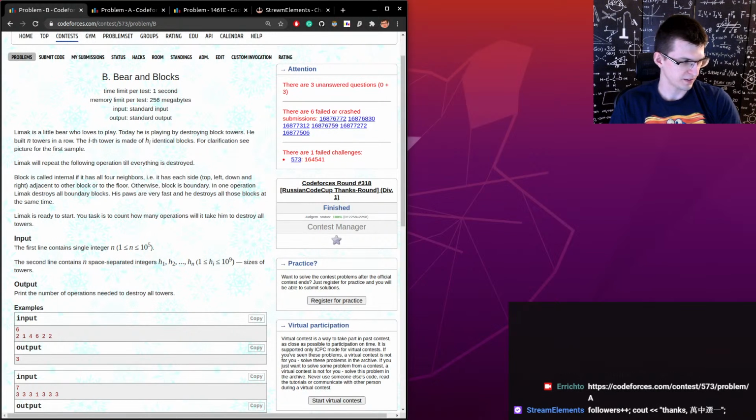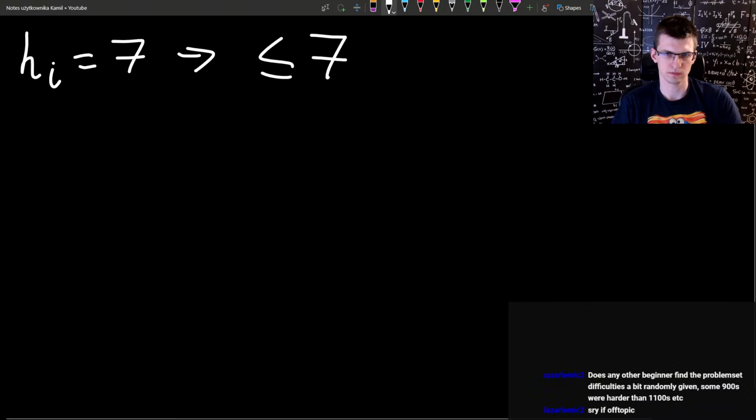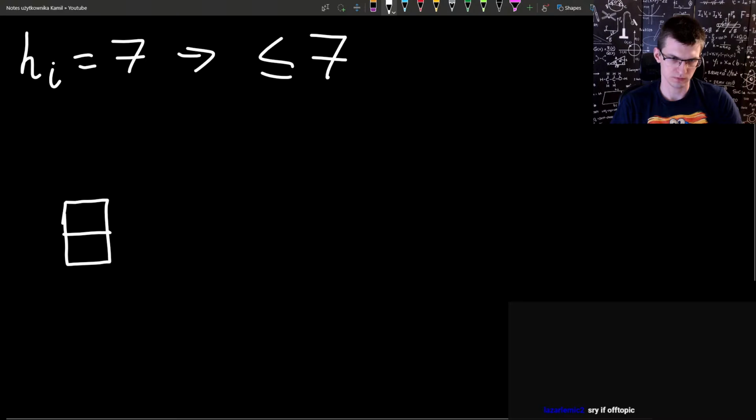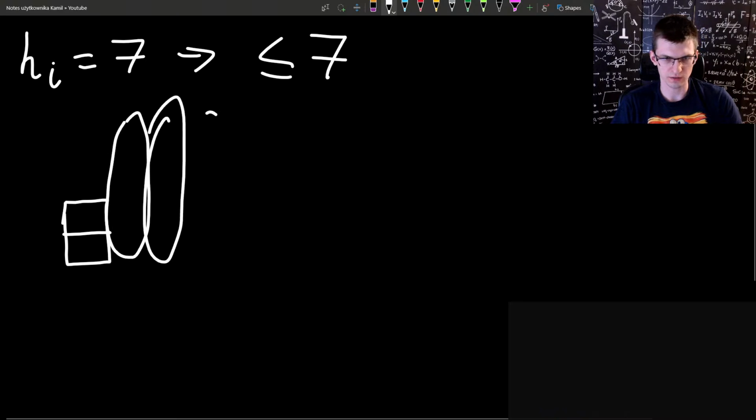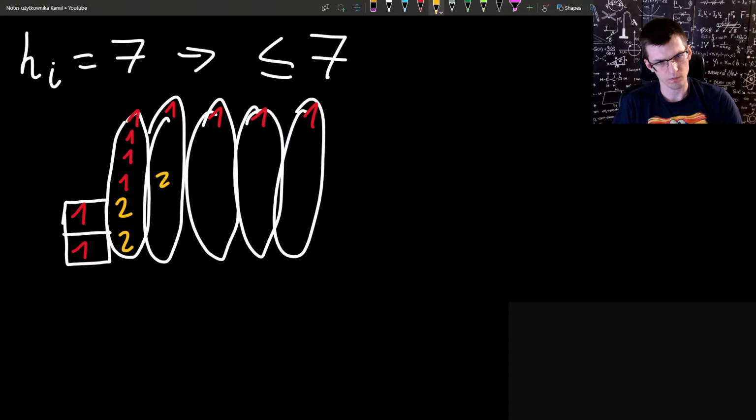But we're trying to solve this one. I think the problem has something to do with limitations on when we will finish. When something has height equal to 7, then we know that the answer is at most 7. If something has height 2, no matter how big the neighbors are, this will die in the first turn. Then in the second turn, and so on.